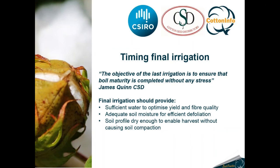Right, so as I said, it comes back down to maths all the time. Basically, 4 nodes above crack boll, that's our defoliation date. So it's a matter of working out from this. If we look for that first open boll and we count up a number of nodes to our last effective flower, say, I'm going to do it nice and easy, say it's 10 nodes.